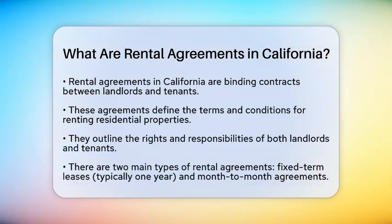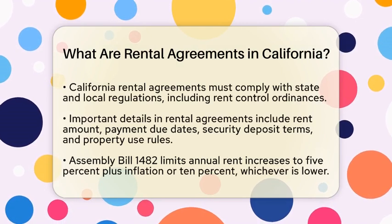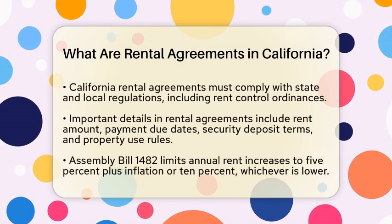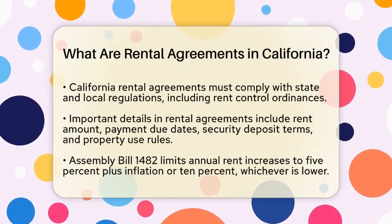There are two main types of rental agreements in California. The first is a fixed-term lease, which usually lasts for 1 year. The second is a month-to-month rental agreement, which continues until either party gives proper notice to end the tenancy.